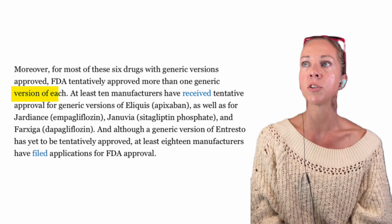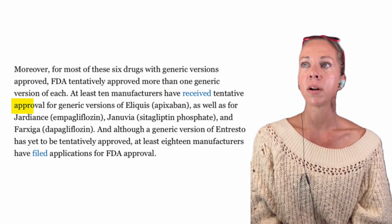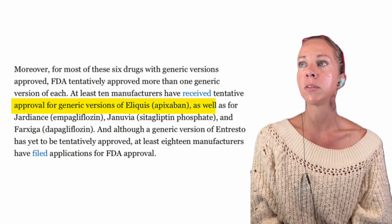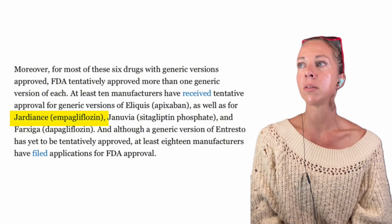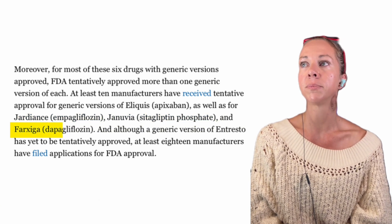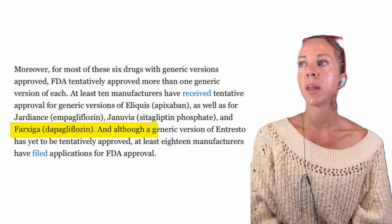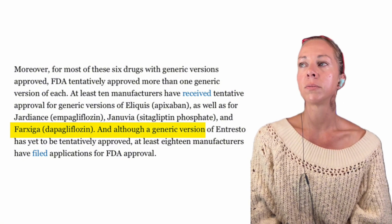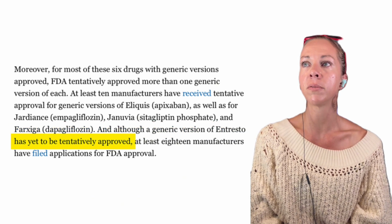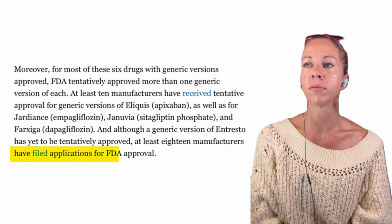version of each. At least 10 manufacturers have received tentative approval for generic versions of the Eliquis, as well as Jardiance, Januvia, and Farxiga. And although the generic version of Entresto has yet to be tentatively approved, at least 18 manufacturers have filed applications for FDA approval.